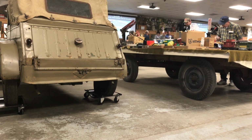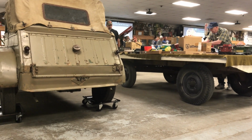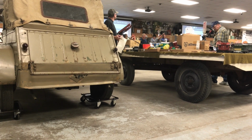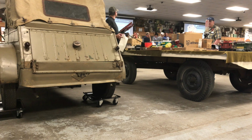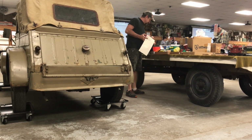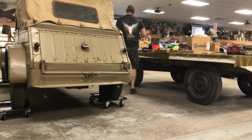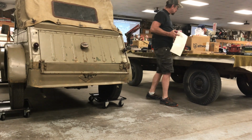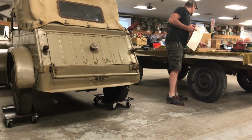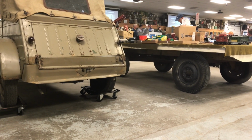Daughter. Take charge, man. 17-6, 17-7. Yeah, Larry, I sold a $1 million farm quicker than I sold this Kubelwagen. 17-6, 17-7. I wouldn't slow down till we got to 25,000. 17-6, 17-7.